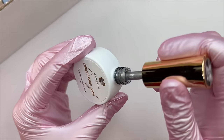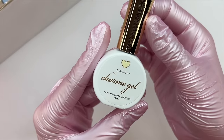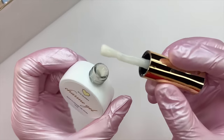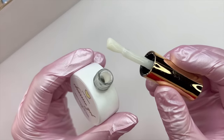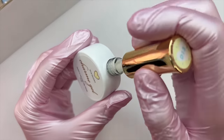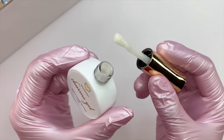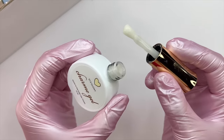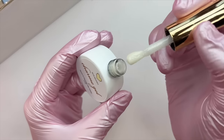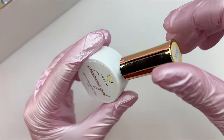The next one is D13 Glowy, and this is a glow-in-the-dark gel polish, and it's actually more of a glow-in-the-dark topper because it's almost like a milky white. It's very comparable to their Milk Bath gel polish, but it does glow in the dark, and I think that is so cool. I did see them do a look with this color and then a chrome over top. So beautiful, and it glows in the dark, which is super fun. I think this would look really nice on my toenails. I think glow-in-the-dark toenails for summer is very fun.